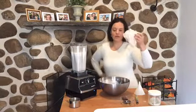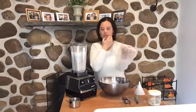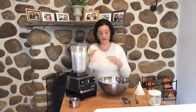This is called a nut milk sack. It's a fine mesh sack. You can use cheesecloth or just buy yourself one of these. It's really convenient because it has the elastic on top. You can get them online, and you can often get them at your local health food store.